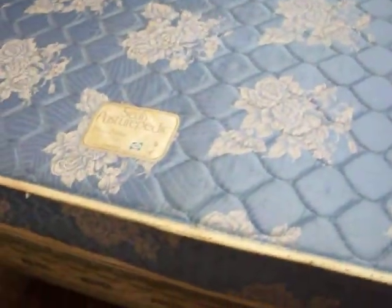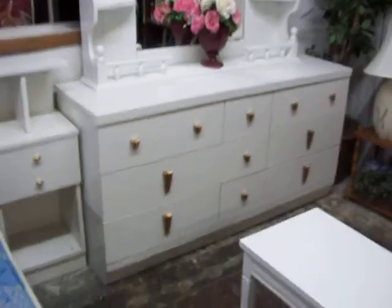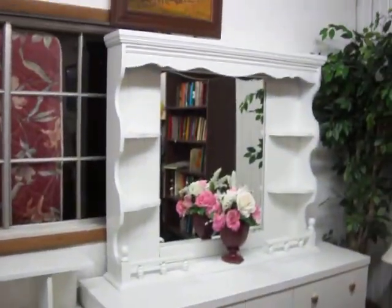Have the headboard with the nightstands on both ends. Got a nice Sealy Posturepedic box spring mattress set and triple dresser with a shadow box mirror. The entire suit is $325.